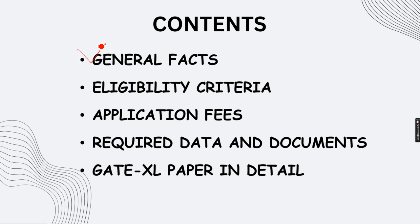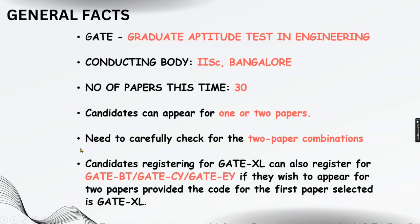Moving on. The contents that I would be discussing in this video will include general facts about this national level examination, the eligibility criteria that is required to make sure that you are eligible to appear for this GATE 2024 examination, the application fees for this examination, the required data and documents that a candidate needs to have prior to filling the online application form, and more facts about GATE Excel paper in detail.